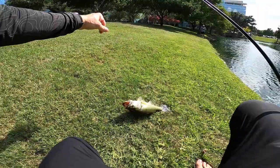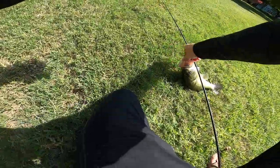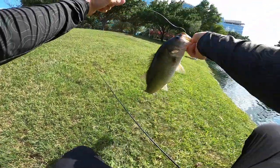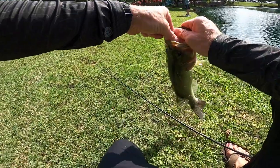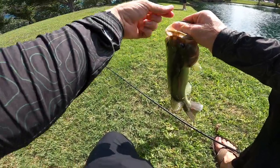Nice urban bass. I don't know if he's gonna go for 2 pounds, but I wouldn't doubt if he's right on it or close to it. There we go, man. Nice solid fish on the DRT. Number three for me? I don't even know. You don't have your pliers, do you?